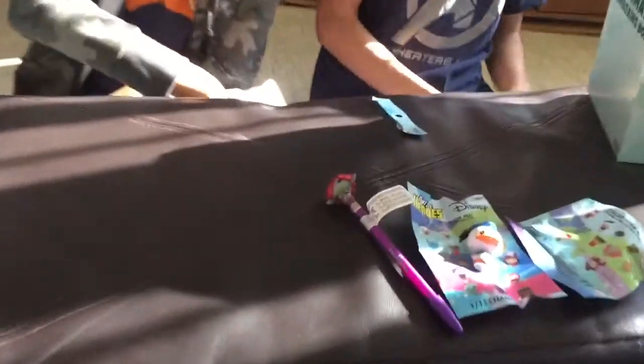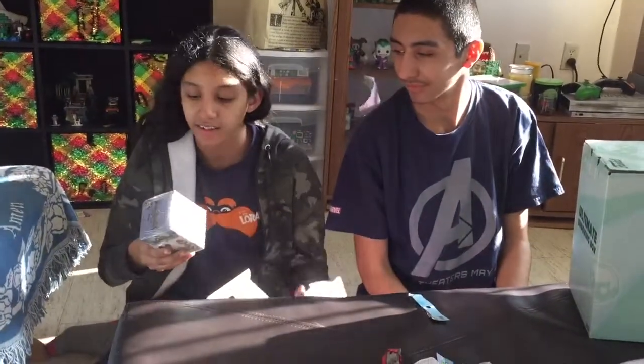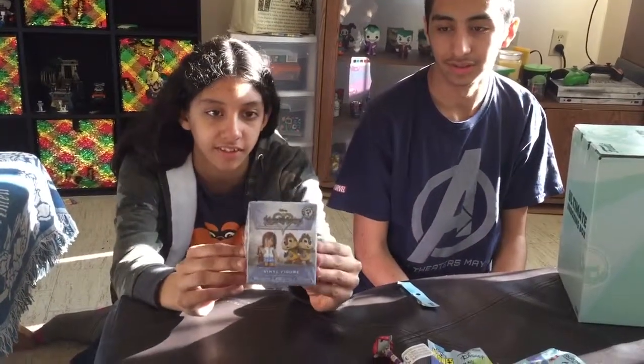Okay. Hey, Mars. What's next? Let's see, the next item we have is this pen from Kingdom Hearts. It's Sora. Yep, it's just cool. A pen, guys. And the next item we have is a Kingdom Hearts mystery figure.